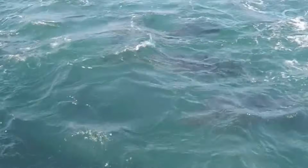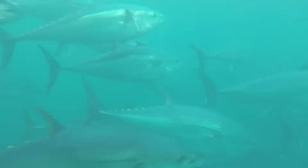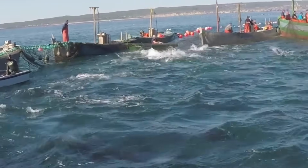Hello everyone, surely you don't know much about this bluefin fish, right? Join me today to catch hundreds of tons of this tuna with American fishermen, see how to catch fish. How majestic the fish is, let's go!